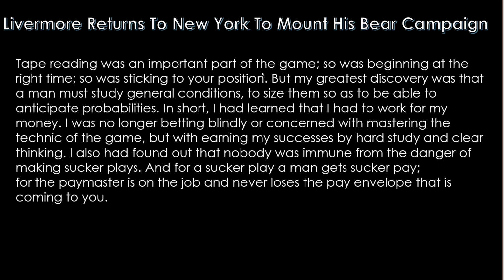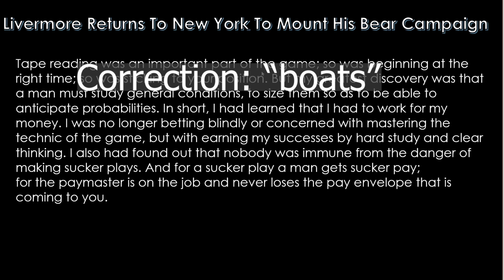But the greatest discovery was that a man must study general conditions. Okay, the overall market: a rising tide lifts all boats, a falling tide sinks all boats.